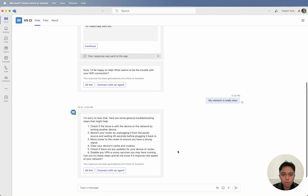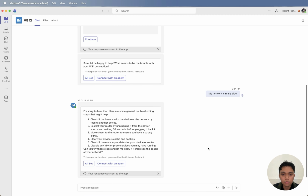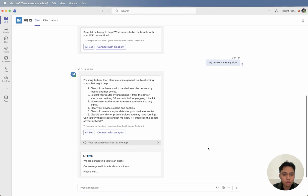I'm going to show you what happened in the backend or in the settings that allows you to do this. But here I'm going to pretend that this troubleshooting is not helping me, and I will try to connect to an agent instead. So we can see that there is a message telling me I'm being routed to an agent.